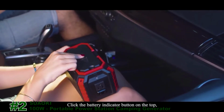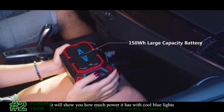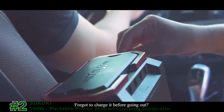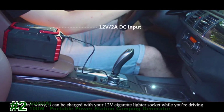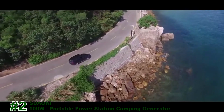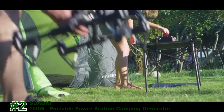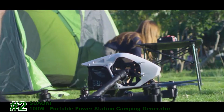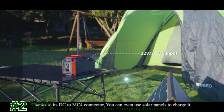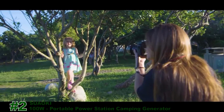Click the battery indicator button on the top. It will show you how much power it has with cool blue lights. Forget to charge it before going out? Don't worry, it can be charged with your 12-volt cigarette lighter socket while you're driving. Thanks to its DC to MC4 connector, you can even use solar panels to charge it.